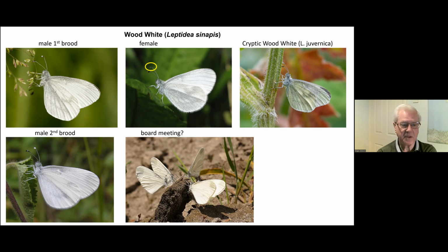And the Real's wood white, reali, is believed to fly in Ireland, except in the Burren, where wood white sinapis flies, which is rather odd in itself. But reali does not fly in mainland Britain, it would appear, but there's still quite a lot of ongoing debate about that. However, nothing's ever simple in butterfly land.